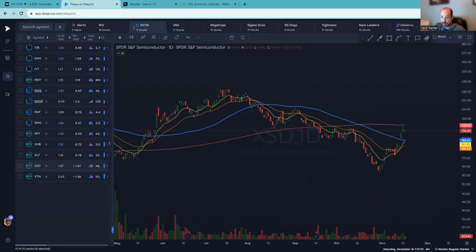Again, NVIDIA being only a small percentage of XSD, but it's going to have a major, major impact on the entire semiconductor sector. And this is actually one of the most important charts out there, SMH and XSD. So next week, when we look at them after earnings, it's going to give us a lot of information, I think.